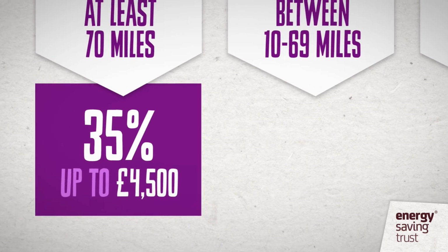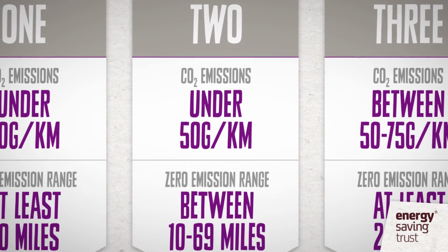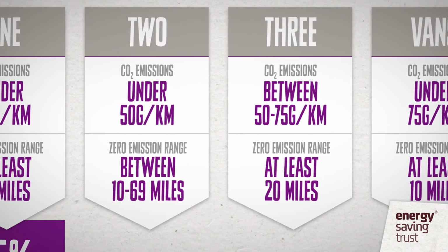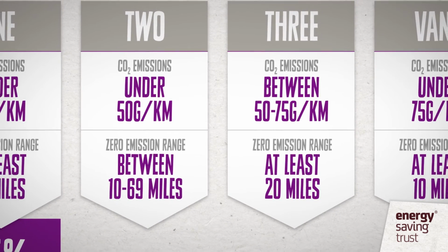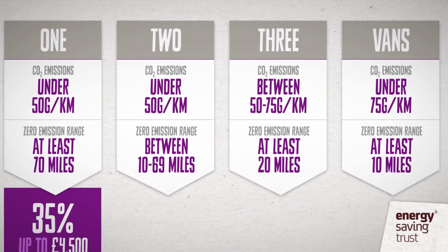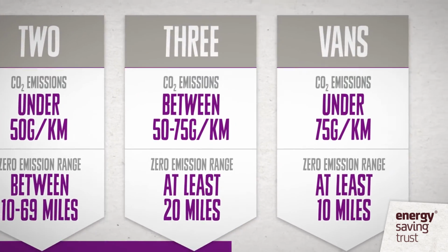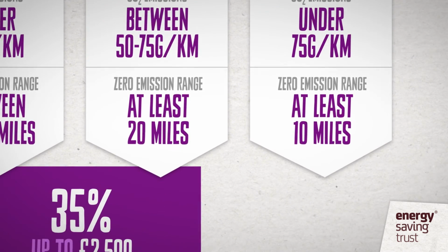Category 2 vehicles with CO2 emissions under 50 grams per kilometre and a zero emission range of between 10 to 69 miles, and Category 3 vehicles with CO2 emissions between 50 and 75 grams per kilometre and a zero emission range of at least 20 miles, so mainly plug-in hybrid vehicles, are eligible for a grant of 35% of their cost up to a maximum of £2,500.